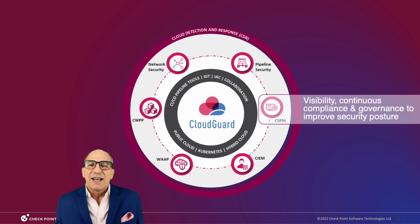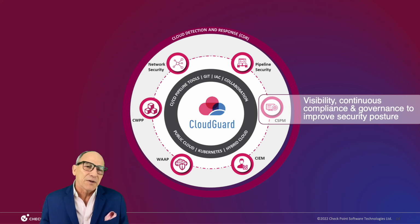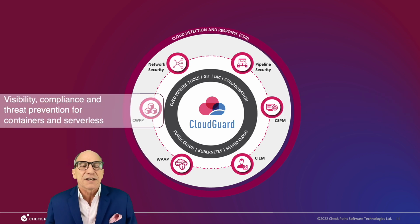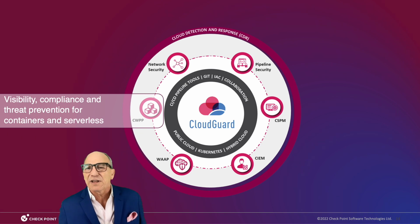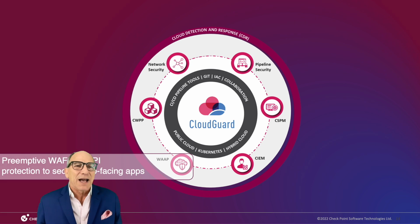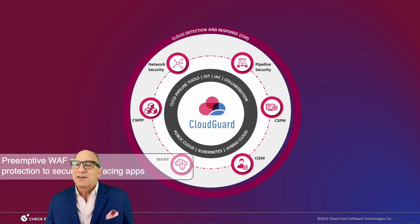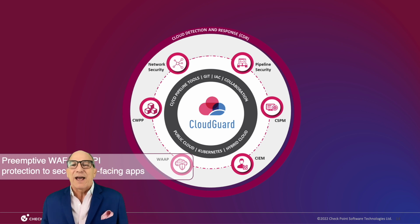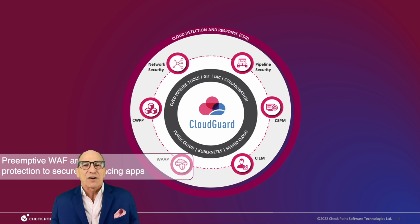Posture management, this is all of the rich, complete visibility and continuous compliance you get into your multi-cloud environment with all of the governance capabilities required. Workload protection pushes this visibility and compliance capabilities into your workloads, containers, serverless like Kubernetes. We've got a preemptive WAF and API protection that's really remarkable. The fact is, it's all powered by contextual AI, and in fact, our WAF was the only WAF to stop the log4j and log4shell and variants. So we're really excited about that.